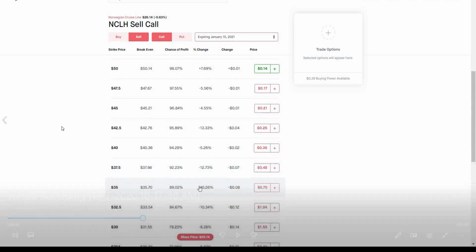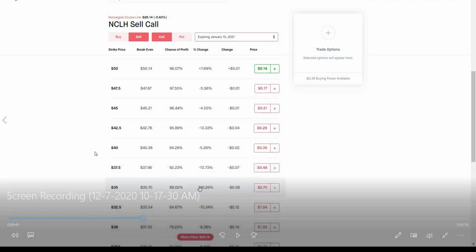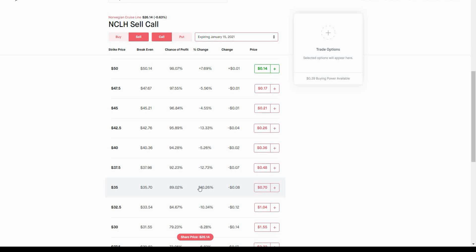So let me pause this for a second. The price of NCLH right now is $26.14. I want to sell a covered call, a 35 strike for January 15th. What that's saying is someone's going to buy this call from me, right? They're going to buy this call for $70, or I end up doing $69. So they're going to buy this for $69. I get credited that $69, so that's automatically in my account. That's what I profit instantly, the $69, or in this case $70.